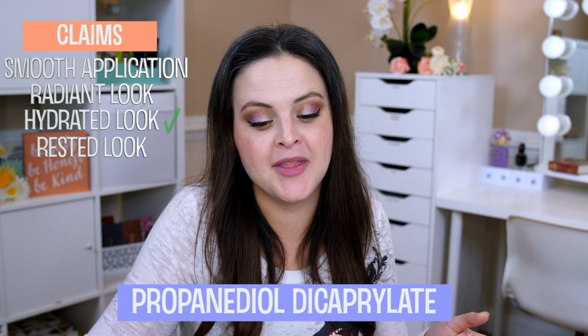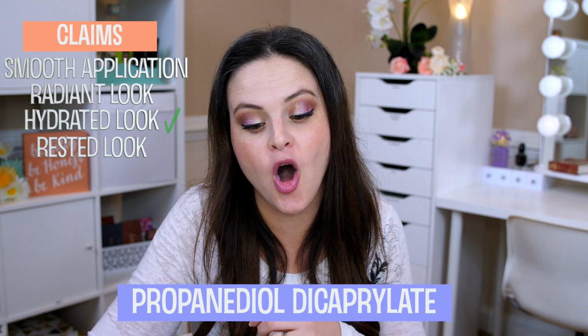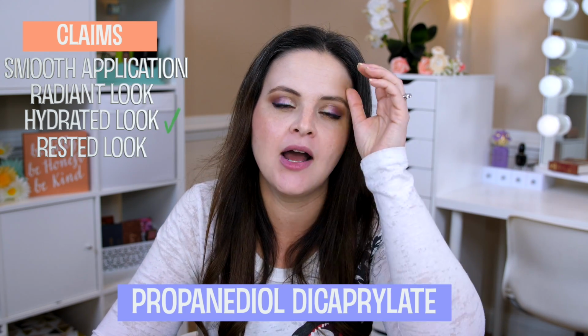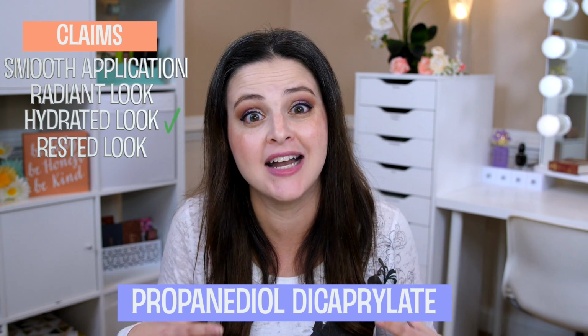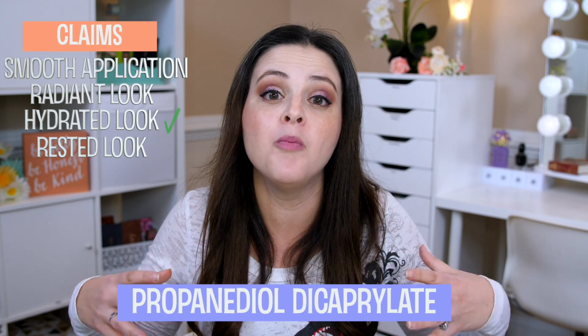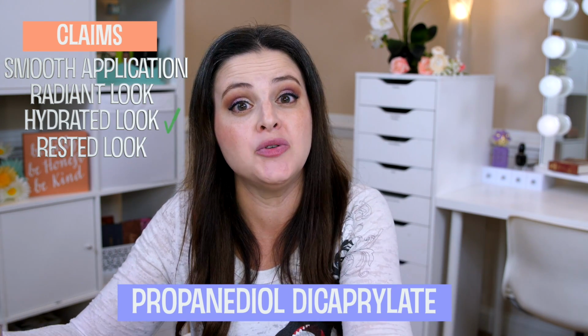The next one is something called propanediol dicaprylate. It's a moisturizer and a penetration enhancer. And one thing that I want to mention about penetration enhancers, because there's a lot of them in here, is that sometimes these penetration enhancers will be the cause of skin issues that people have.